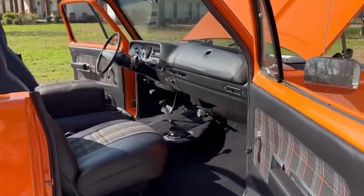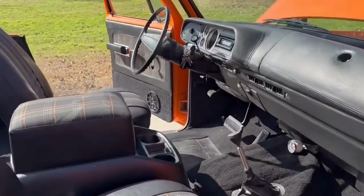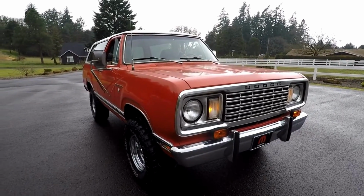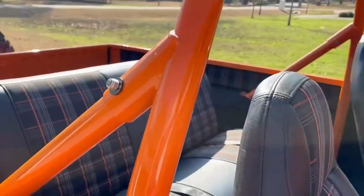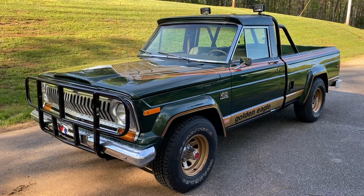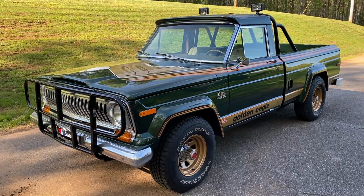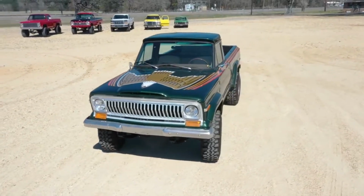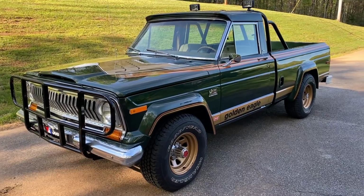But here's where it gets interesting. While muscle car collectors were busy fighting over every surviving Chevelle and Challenger, these trucks just sat there, working hard, being useful, and getting ignored. Fast forward to 2025, and we've got this massive blind spot in the collector market that smart buyers are just starting to notice. Number 10.